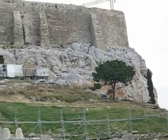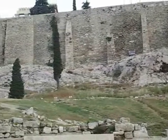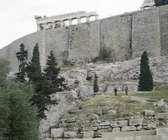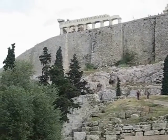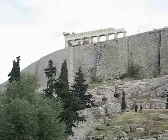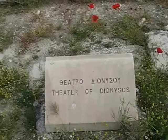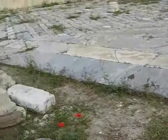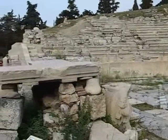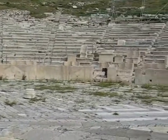The Acropolis is about 2.5 kilometers south of the city center. It is beside a subway station. The Parthenon, the temple, was built on top of the mountain in 650 BC. Nowadays, it is the symbol of Greece. It represents the glorious civilization of the past.